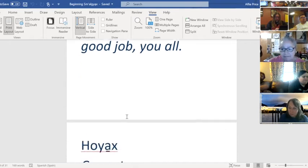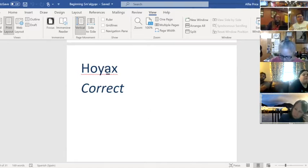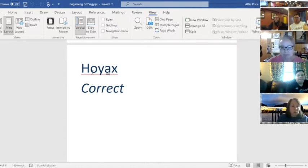Okay, another thing that you might hear us using commonly in this group, if you say something that is correct or right, you'll hear us say hoyach. And this has the underlying A I was telling you about. That's a sound, and then the X, which is a hoyach.